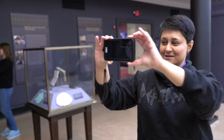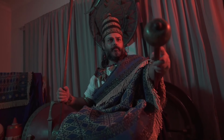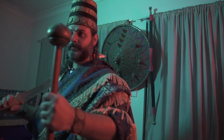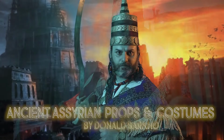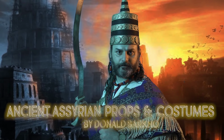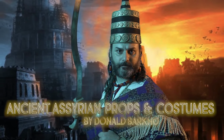So as we're trying to figure out what this character looks like, we began investigating ancient dress and costume. You do some search on the web, and one of the top hits you get is Donald Barco from Australia. We loved his look. It was perfect. And he graciously allowed us to use his image as the inspiration for one of these characters. And the scripts developed from there.